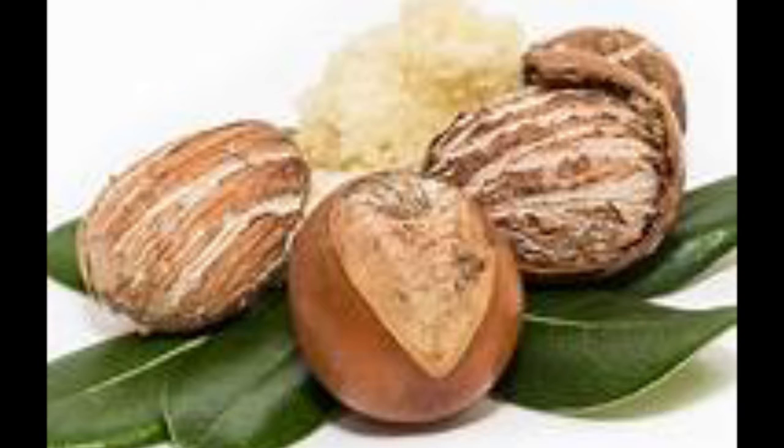A study published in the Journal of Oleo Science reports that shea nuts and shea fat, shea butter, help to reduce inflammation. In addition, both shea nuts and butter have anti-tumor promoting compounds called cinnamate esters, which are also found in cinnamon. 2. Provides anti-aging properties.